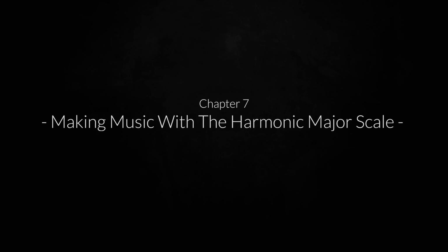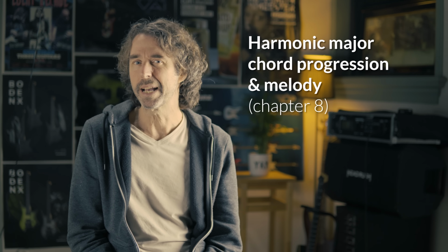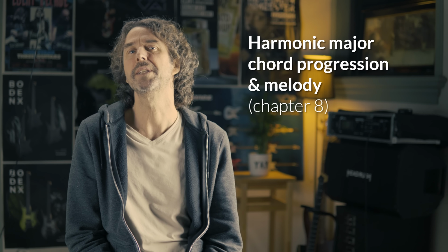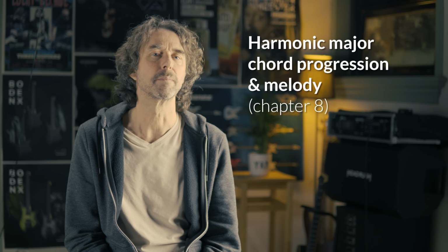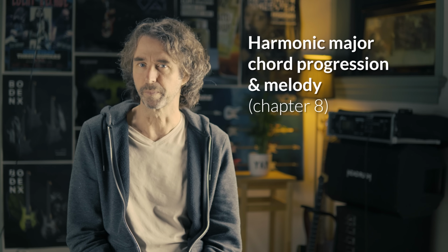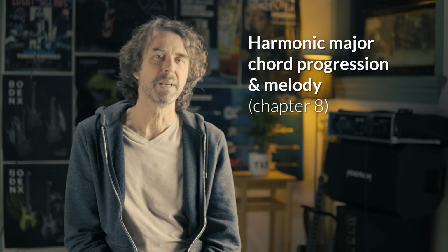Now you can use the harmonic major scale in two ways. You can play a chord progression or riff that is entirely based on the harmonic major scale, and in this way you'll create a piece of music that breathes the mood of this melancholic scale. On the other hand, you could use this scale over a particular chord or progression, for instance, over a C major 7 chord.